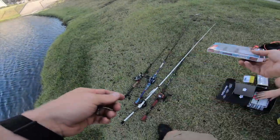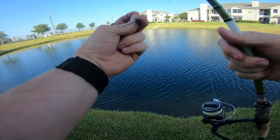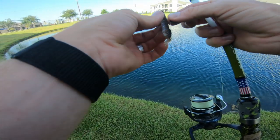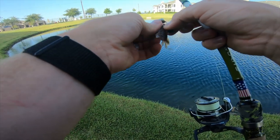We'll throw that next. It's a Koshi bug to start on that Deadbolt 1/10 ounce mushroom head jig. Should get the job done this morning. If we see them eyeballing this right here, I think a jig might work and maybe we can catch a big fish out of this pond if there is any in here.